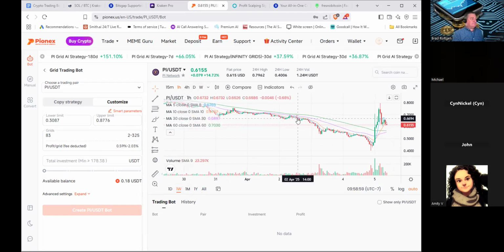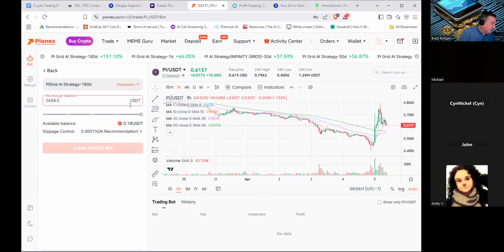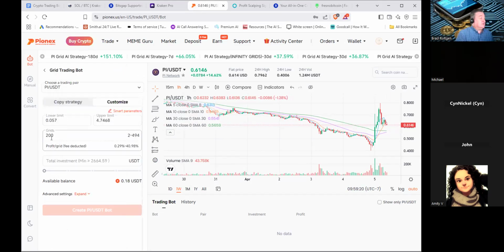Is it predetermined by the bot? Well, when you just pick one, like I said, copy this strategy, and I went to the parameters and manually edit parameters, then it's showing me there's 200 grids between 5.7 cents and $4.74. That basically means between the lower limit and the upper limit, there's going to be 200 lines between those values, and anytime it crosses the line, it's going to do a trade.